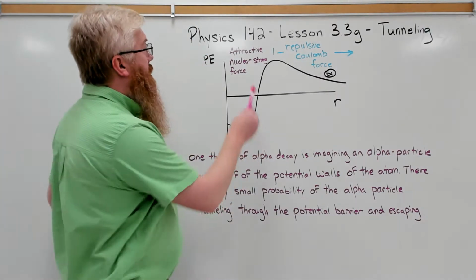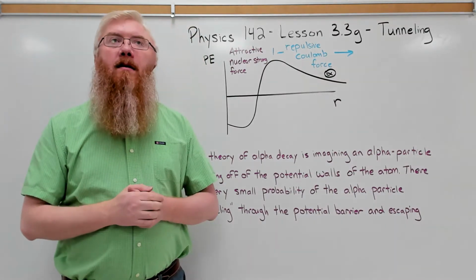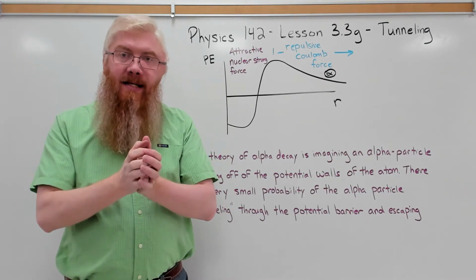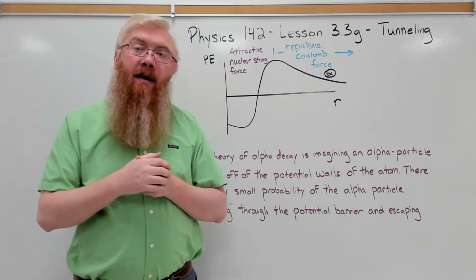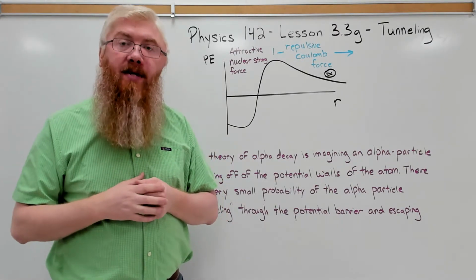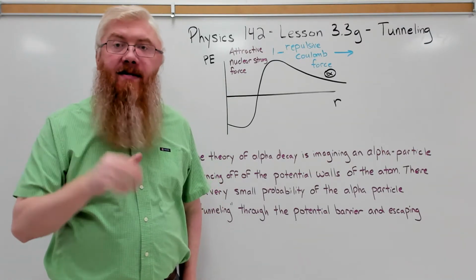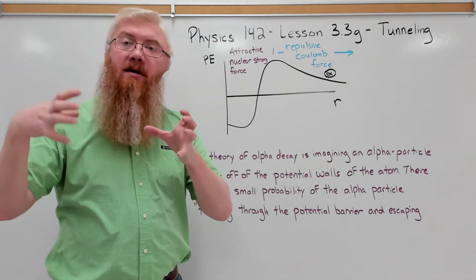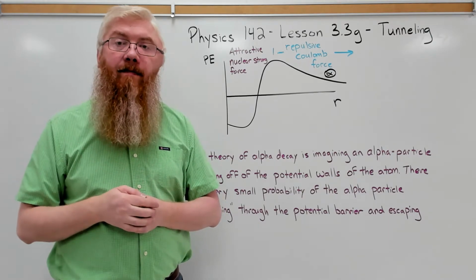Now, let's expand on that for just a bit. So as you get more and more protons in the nucleus, you need more and more neutrons to hold that together. Eventually, the nucleus gets so big, you have so many protons, that you need not just a 1-to-1 proton to neutron ratio, you need even more neutrons than protons to hold the nucleus together. And larger nuclei can be very unstable.